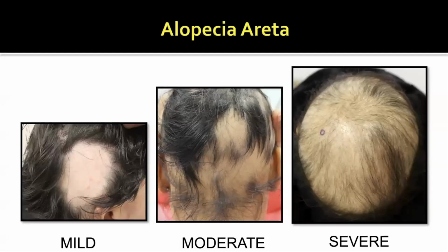So we leave androgenetic alopecia and we turn now to studies of alopecia areata. Two studies we'll talk about with alopecia areata. Alopecia areata, if you're not familiar, is an autoimmune disease. 2% of the world has alopecia areata. And so it's a very common condition.